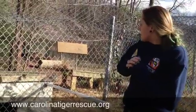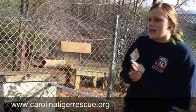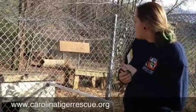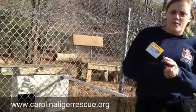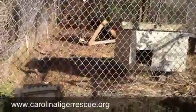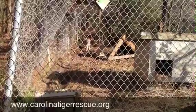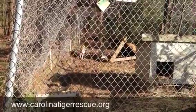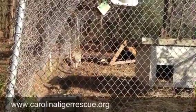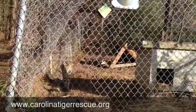Elvis is actually a rescue. He's one of our small cats that's not from the breeding program. We got a call about 5 years ago from a woman who said that her friend had a pet serval that she couldn't take care of anymore and wanted to know if we could give him a home. We quarantine all of our animals, so we would have to quarantine him before we accepted him. And we had 2 tigers in quarantine at the time.